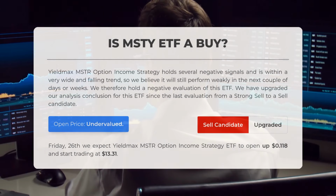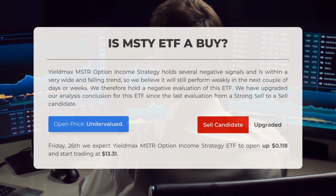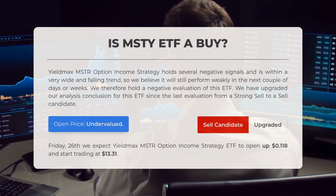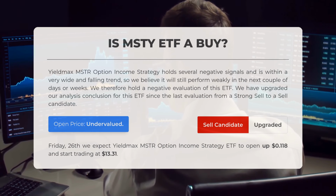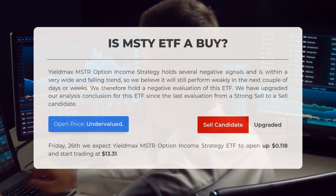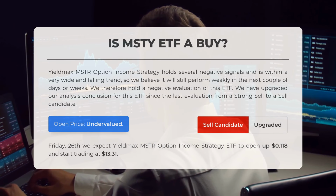Is YieldMax MSTR option income strategy ETF a good investment? YieldMax MSTR option income strategy shows several negative indicators and is currently within a broad and declining trend. Therefore, we anticipate it will continue to perform poorly in the upcoming days or weeks. As a result, our evaluation of this ETF has shifted from a strong sell to a sell candidate. After assessing the volatility and fluctuations from the last trading session, our analysis suggests that the current price is undervalued.